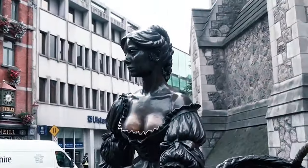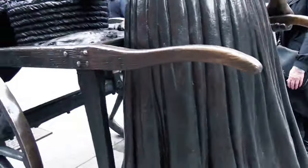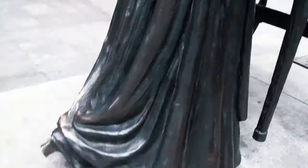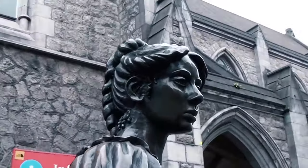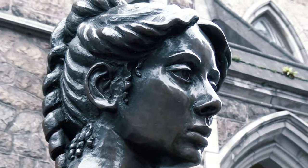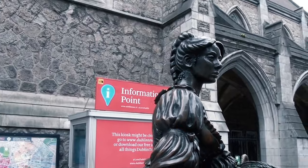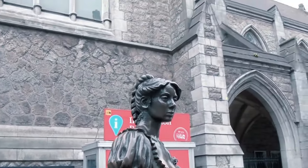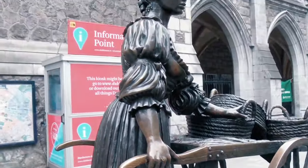Nestled in Suffolk Street, she's more than just a bronze figure, she's the vibrant heart of Dublin's soul, immortalized in the timeless melody of Cockles and Mussels. Wanderers relish her story, from fishmonger to folklore, a symbol of resilience and song. Affectionately known as the Tart with the Cart, she beckons with tales of old Dublin charm.